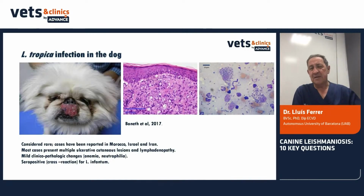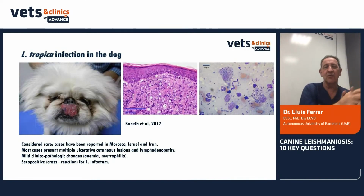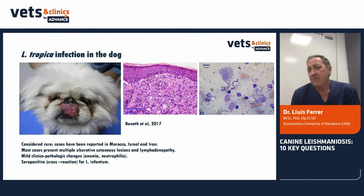Leishmania tropica has been detected in dogs in Morocco mainly, but also Gad Baneth presented a case recently of an ulcer on the nose of a dog. Probably tropica is less pathogenic, less virulent than major, and much less than infantum in the dog, but we can see cases, and I'm sure that if my colleague sees an image like this one, with macrophages loaded with amastigotes, they will say this is Leishmania infantum.